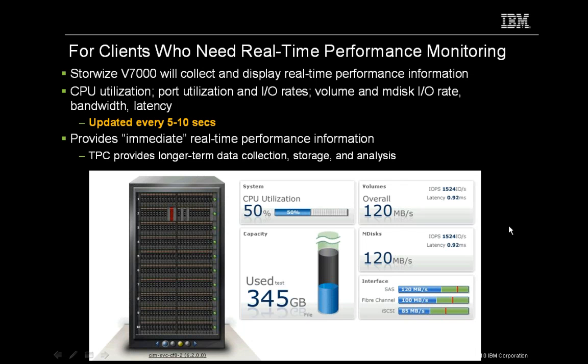As a part of the GUI, we also have a real-time performance monitoring system, which will allow you to do any type of debug. Say one of your database administrators comes to you and says, hey, we've got a little issue here, it looks like it's running a little slow. You're able to go in and look using the performance monitoring.